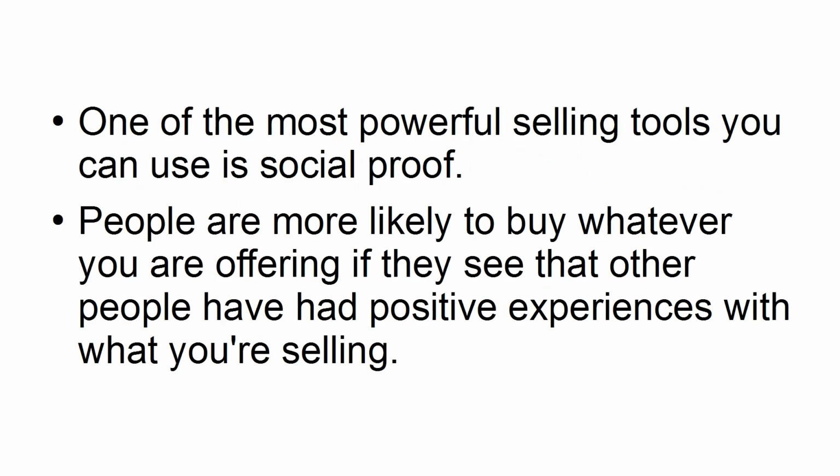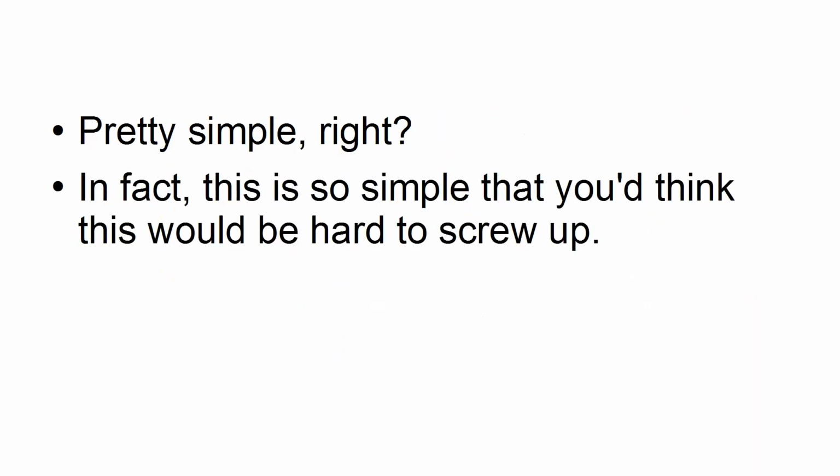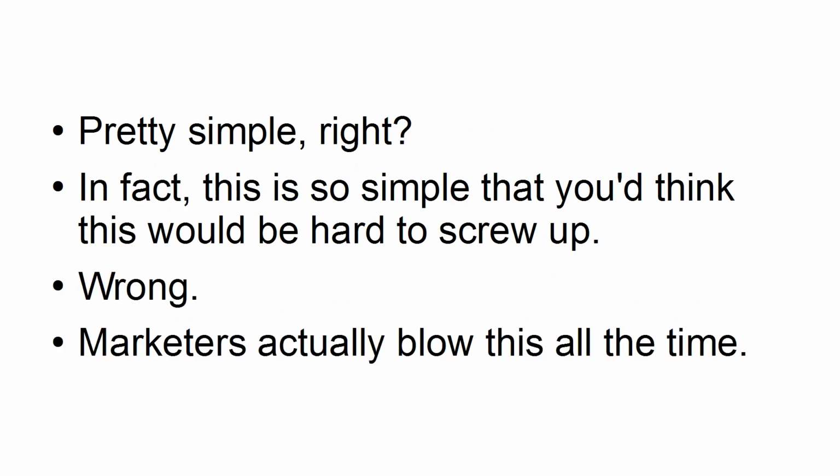People are more likely to buy whatever you are offering if they see that other people have had positive experiences with what you're selling. Pretty simple, right? In fact, this is so simple that you'd think this would be hard to screw up. Wrong. Marketers actually blow this all the time. The key problem is restraint.